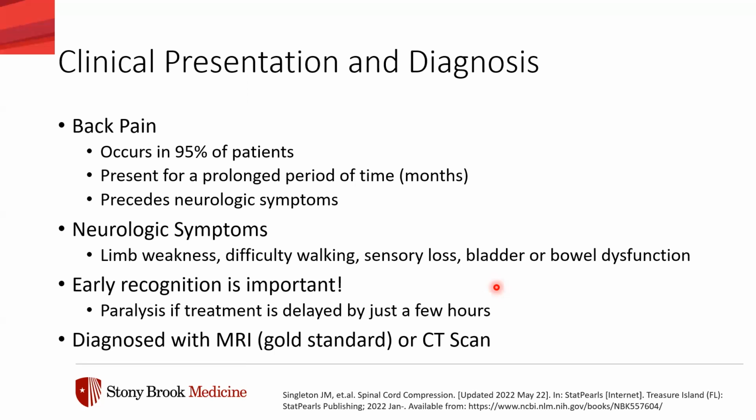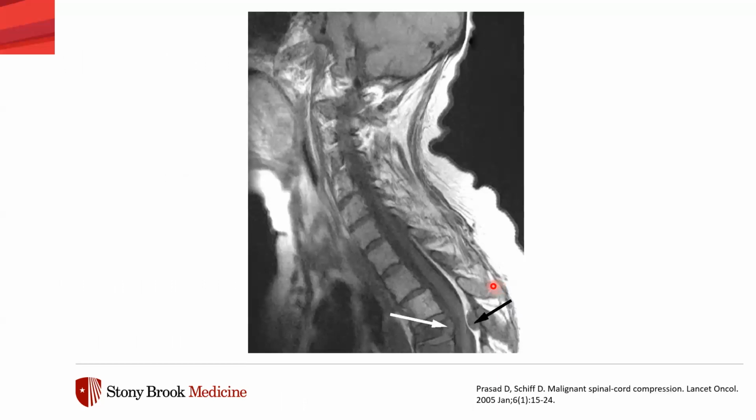That's really our gold standard, or you could do a CT scan as well. This is what it looks like on an MRI. As you can see here, it's very noticeable. You can see that it's really compressing the spinal cord right here. So it's very distinct when you do an MRI.